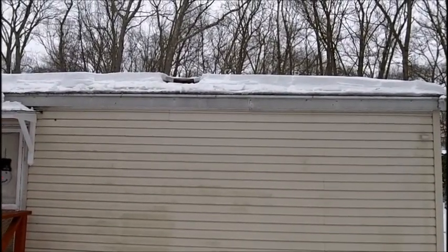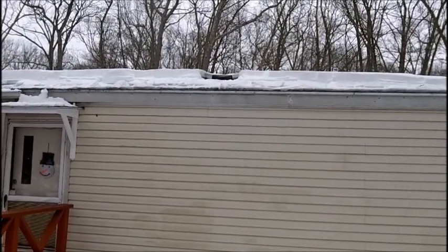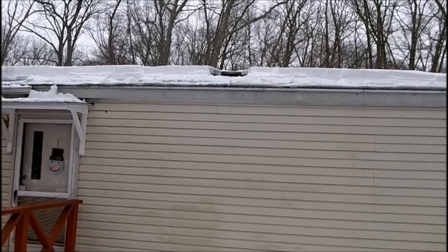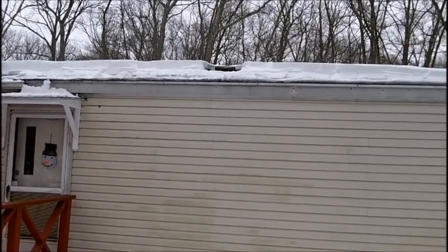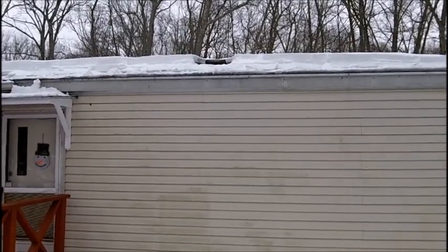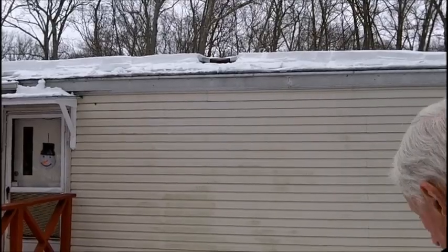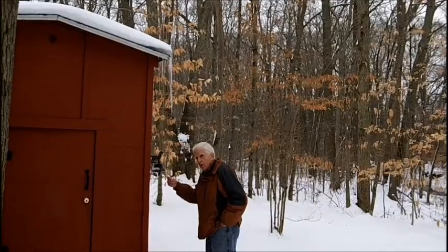It's not as high. So this is the side of the house that gets the sun in the afternoon. In other words, after around 12 o'clock in the afternoon, the sun comes around and it's usually on this side. So the other side, I think, is the north side. I really don't know. Don't sound too good, does it?